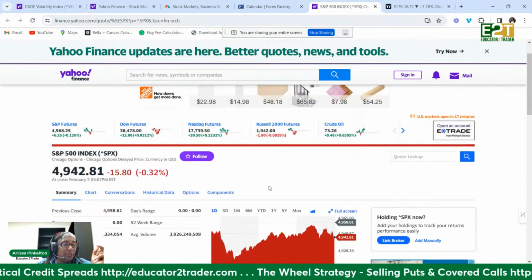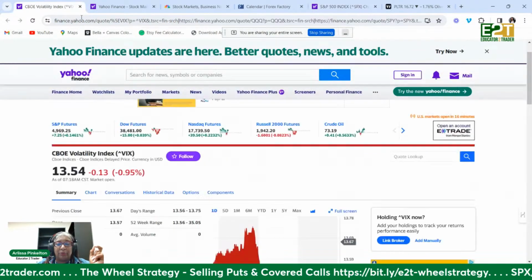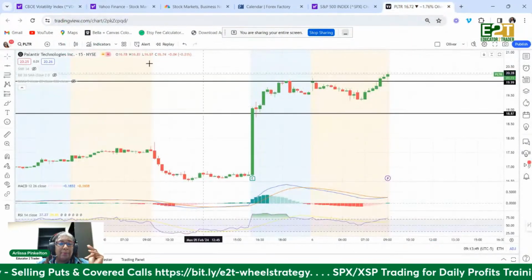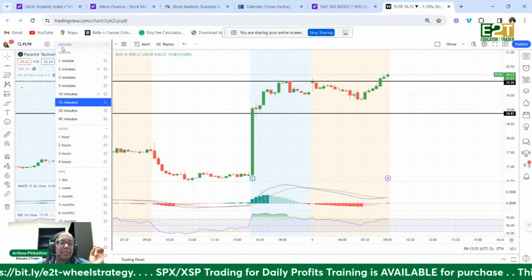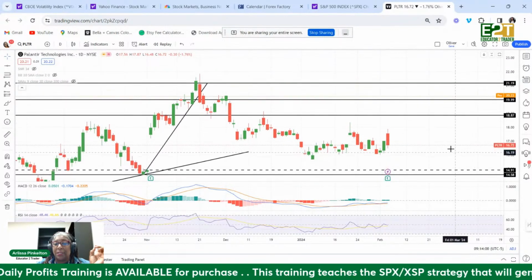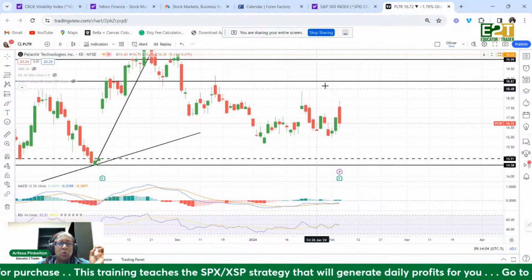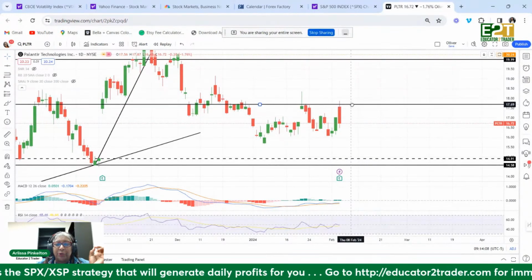Okay, we got into some trades yesterday. I think I saw we did some trades yesterday. We've got the VIX again at 13.54. Palantir might provide us an opportunity. Let's see what we got on the daily chart for Palantir. The credit spreads challenge is underway. So we had some people who commented that they entered a few trades yesterday.